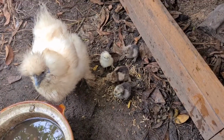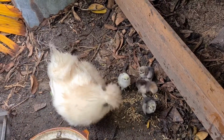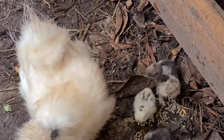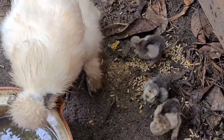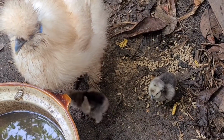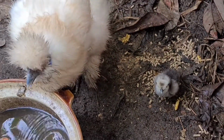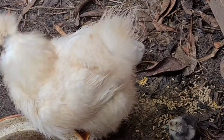They need to be under the light for 24 hours by 7 for the next 30 to 40 days until they are able to have their own body warmth and their feathers are fully grown. Then you can let them stay in the open air on their own. Now this is very important.